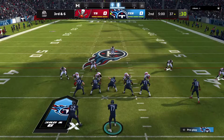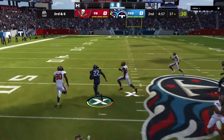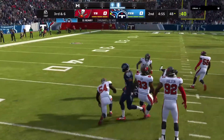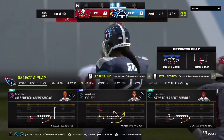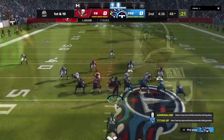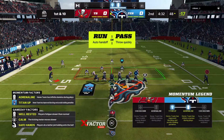On 3rd down, Henry. Shreds the tackle. And he'll be taken down, but not before he works it past the 50. That one good for a pickup of 15 for Tennessee. A solid run by Derrick Henry, and here's another 1st and 10.